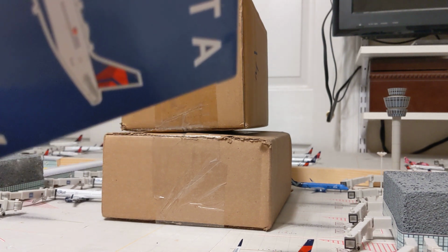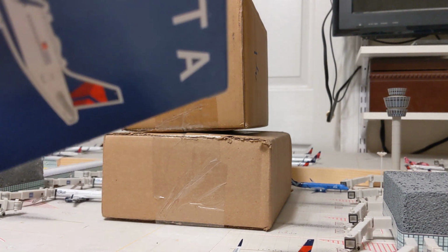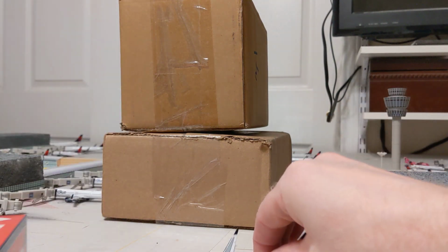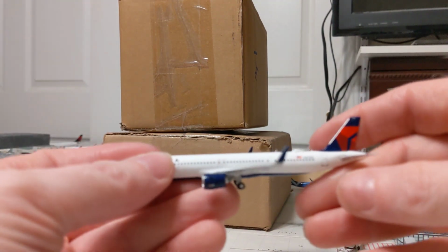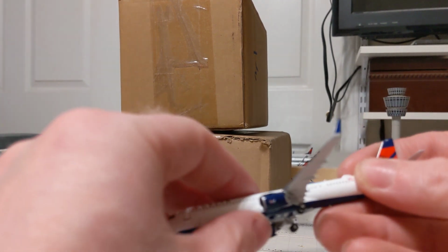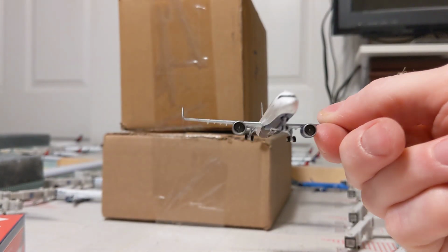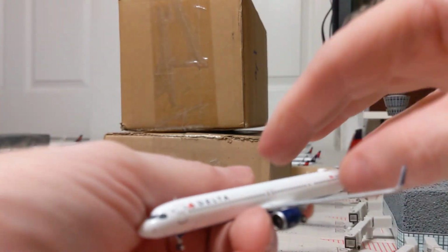Alright, so let's get... This is the first of two. So, let's take a look at this pretty thing. Of course, you're... typical Delta livery. All right. And then there's the straight on view. Got the sharklets. Very, very nice.